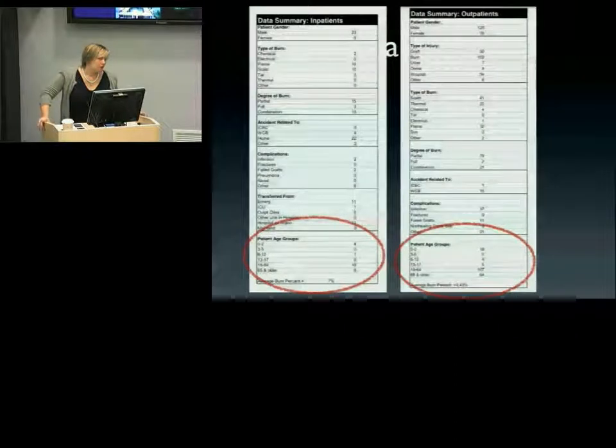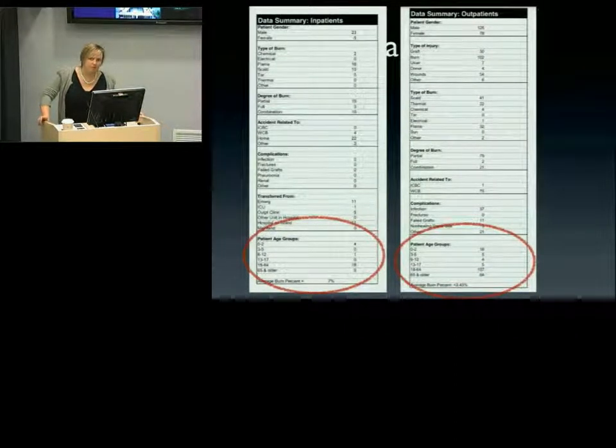In terms of why this is relevant here to us in VHA, these are the statistics from 2011 for our burn center. And so the numbers were not great. In 2011, we saw five inpatients under the age of 17 that required admission for a total body surface area greater than 10%. And we saw 32 outpatients under the age of 17 in the year 2011.